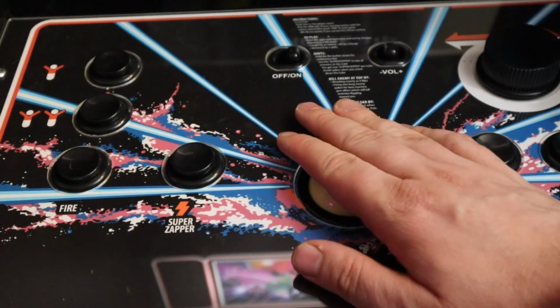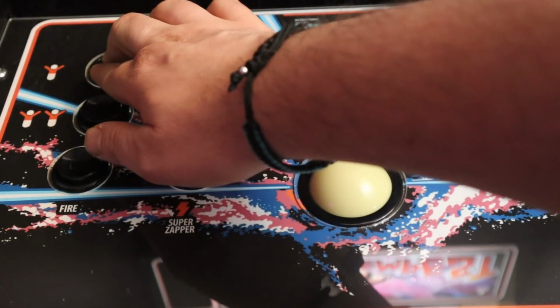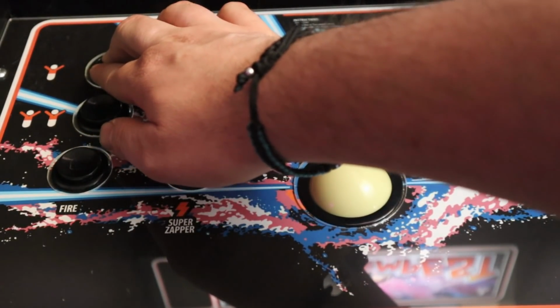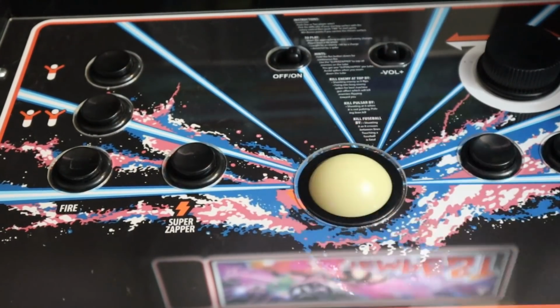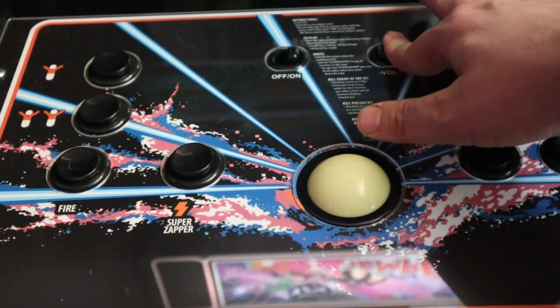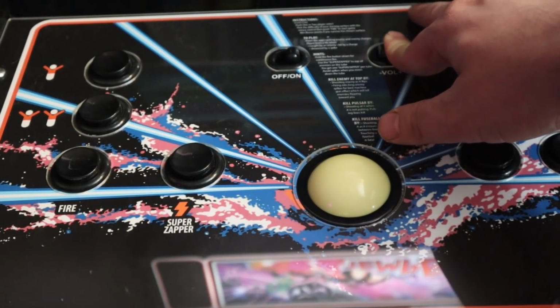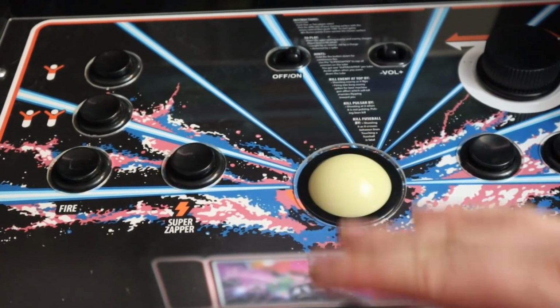And when it comes to the trackball, it's a weird, dirty white color. Why is this trackball not plain white? That's my main concern, right? Why is that trackball not plain white? It's like this dirty ivory yellow. It's not that pretty. Looks like, you know, it's been played with a million times. Maybe that's what they're going with. But it has a nice sound to it.